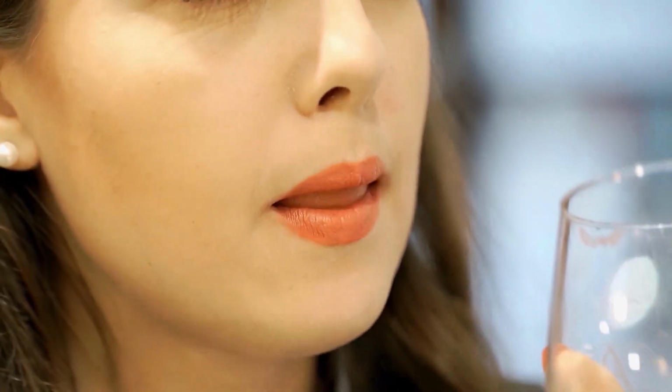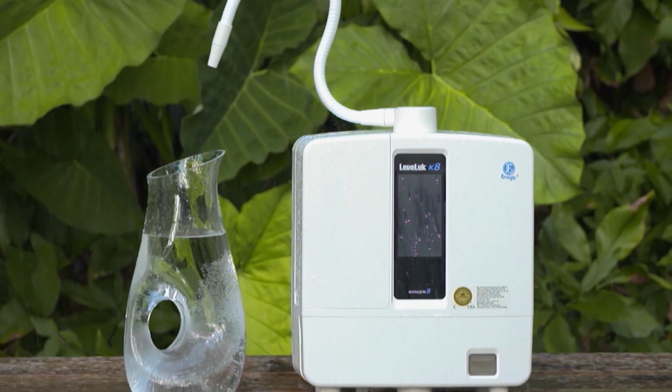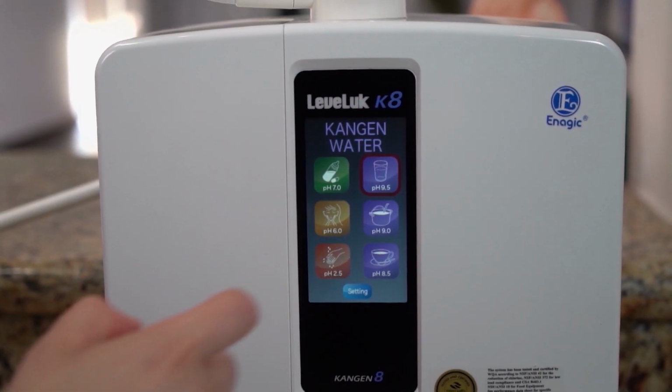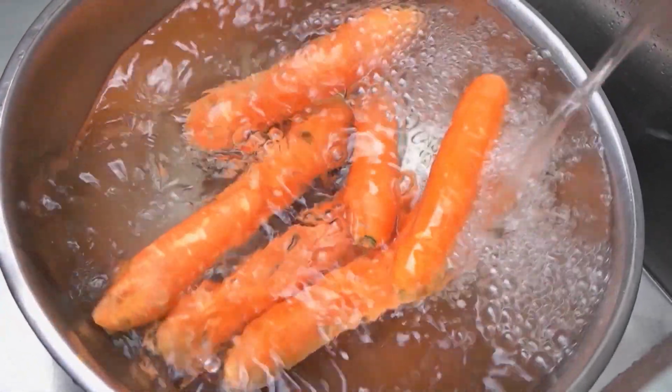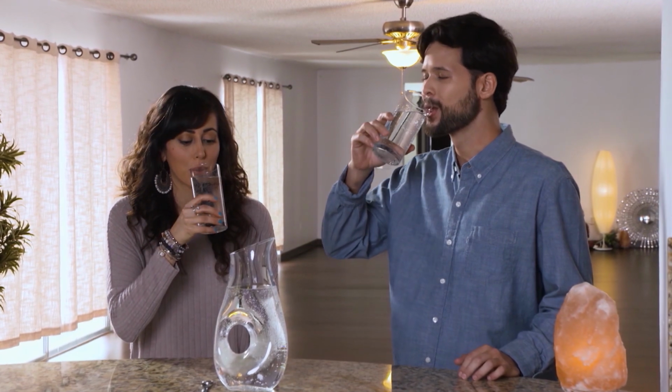The old saying, the proof is in the pudding. So does the Kangen 8 pass the taste test? Kangen Water really came to my rescue because now I just feel so much more comfortable and confident about the water that I'm drinking. And not only that, but I feel comfortable about the water that I'm cooking with, that I'm juicing with. I know that I'm truly receiving the best.